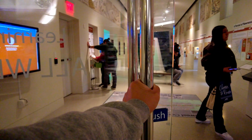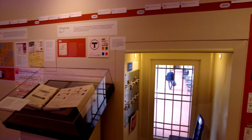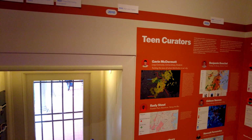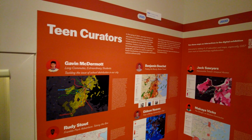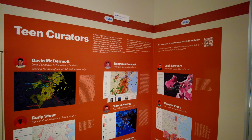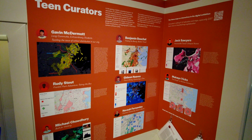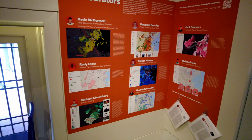As we now move back to the gallery area, we can check out the section of teen curators. In the spring of 2023, Leventhal Center K-12 educators, in collaboration with the Boston Private Industry Council, hired some local students to create content for this exhibition. Students learned how information becomes geospatial by linking it to location and geography. It is definitely an innovative approach to get teenagers more involved in the geography of their hometown.